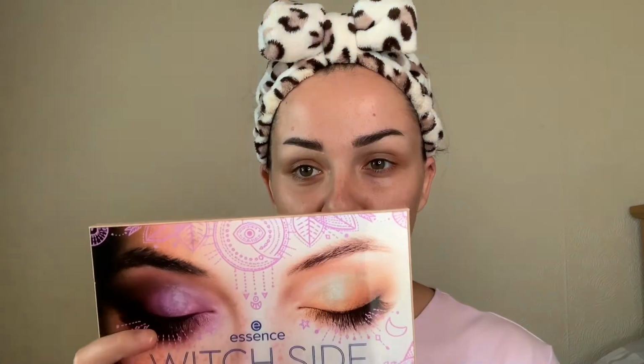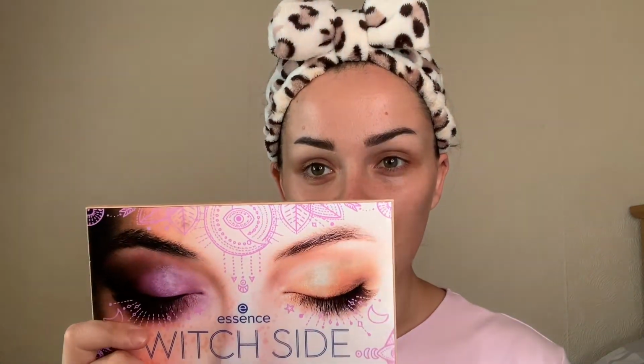And then for eyeshadow, I thought I could test out this Essence Cosmetics Witch Side eyeshadow palette. Like, can you see this packaging? It's so cool, I love it. And to prime my eyelids, I don't actually have a drugstore or affordable eyeshadow primer, so I'm just going to go in with my Sleek Life Proof Concealer. Just take a little bit. And then blend it out, of course.